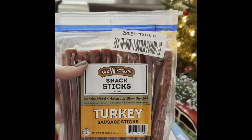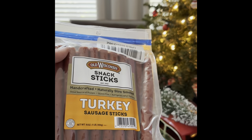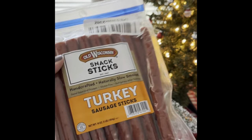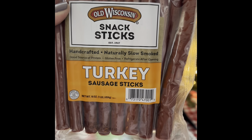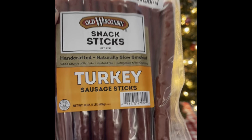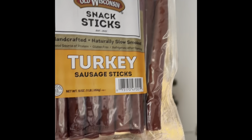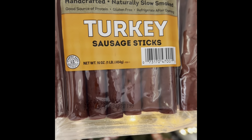These are her absolute favorite. She goes bananas for these. She can smell these from a mile away, so I've had to keep these in my garage until now. We usually get the smaller ones that are little bite-sized ones, so we'll have to cut these up, but it's something about these that she just loves.